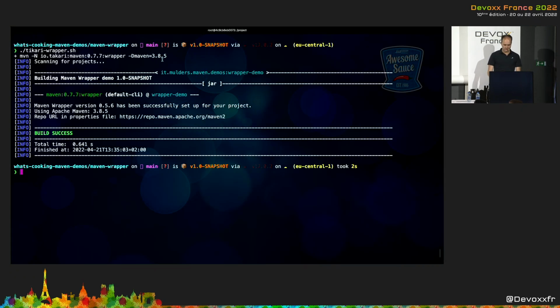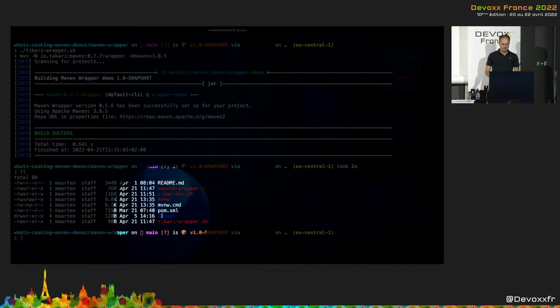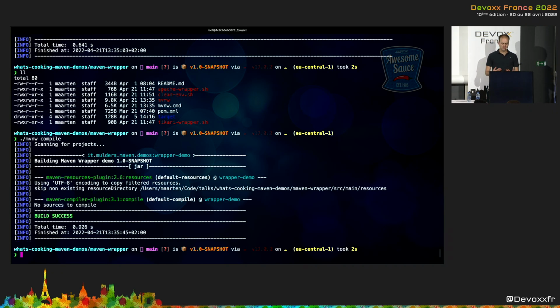And if you do this, you will notice that now we have a Maven W script, a Maven w.cmd, that's for the people running on Windows. And when you invoke it, for instance, like so, it takes all the same arguments as Maven itself does, and it will download Maven for you.